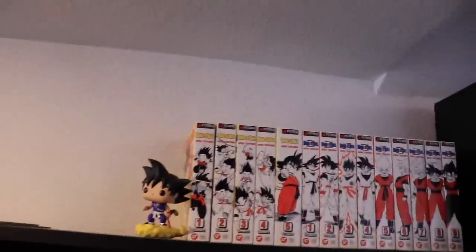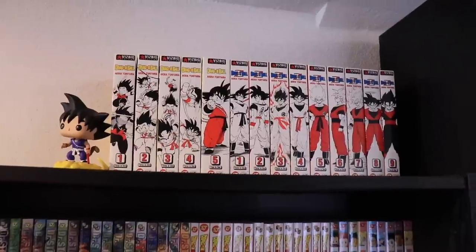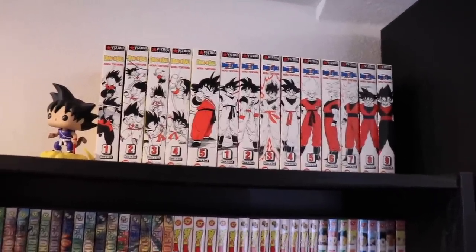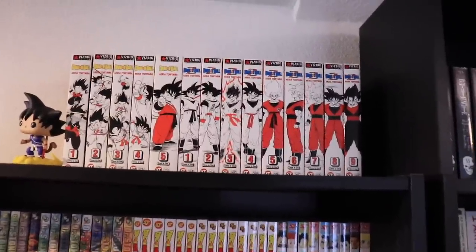All right, so starting up here, right next to that Goku pop, I have my Dragon Ball and Dragon Ball Z Viz Big volumes. The microphone's a little bit farther away from my mouth, so the sound might not be as good right here. So these are all sitting on top of my Shonen Jump section.